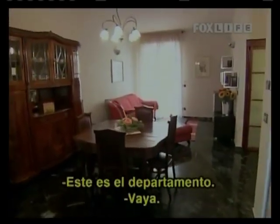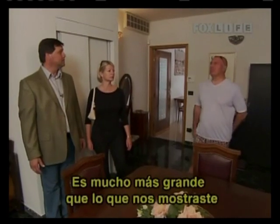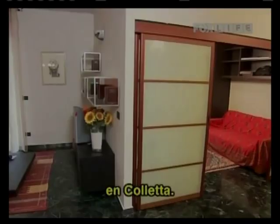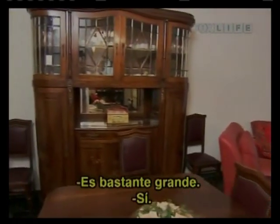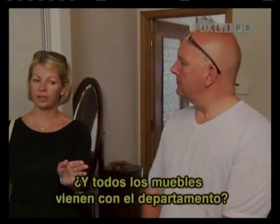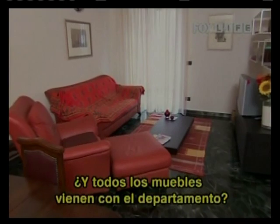So this is the flat. Wow. It's a lot bigger than what you've shown us in Coletta. It has a nice little living area, dining area. Really quite large. Does all the furnishings come with the apartment? All the furnishings are included.